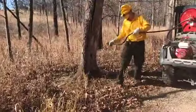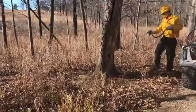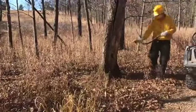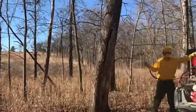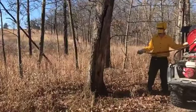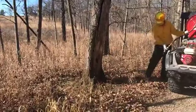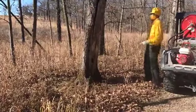So here again is one of the ways that they're getting preemptive with the water usage, making sure that the trunk of this tree is sufficiently wet enough that the backfire is not going to catch the whole thing on fire and have fire travel up the trunk, because that would cause some problems, obviously.